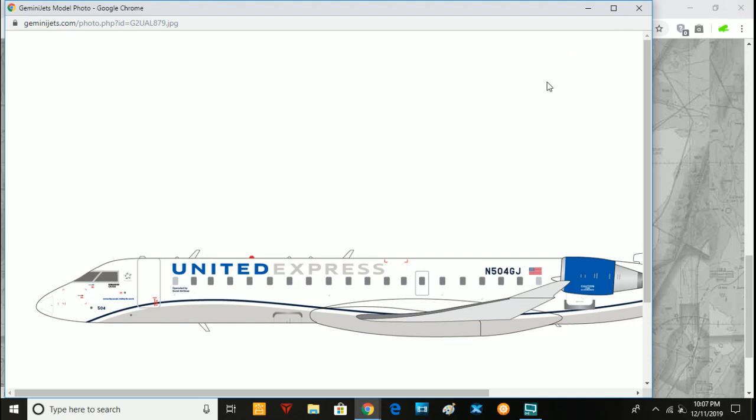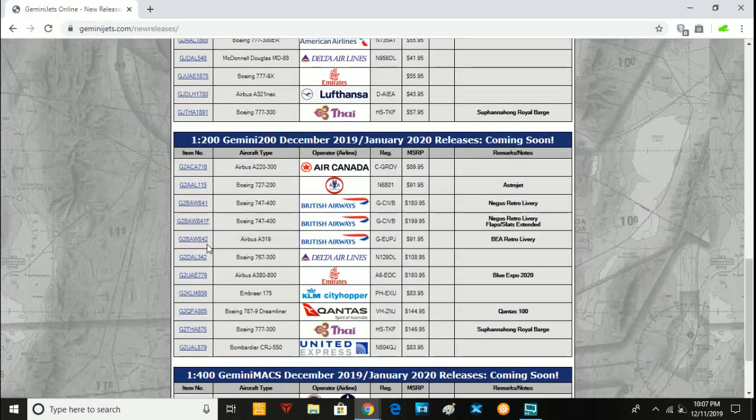So if you guys enjoyed that plane spawn video, there will also be a special Allegiant aircraft that I've just recently painted. So I hope you guys look forward to that. But wait, this is a good looking aircraft. I look forward to seeing more of these.